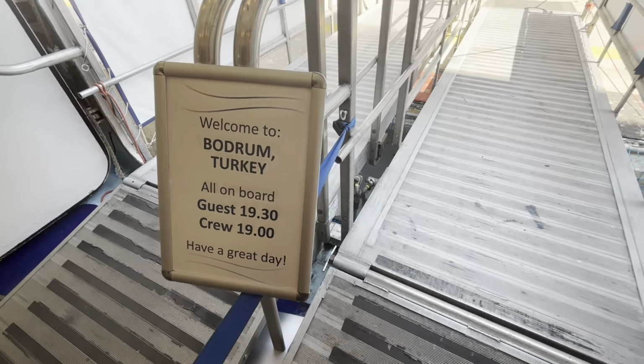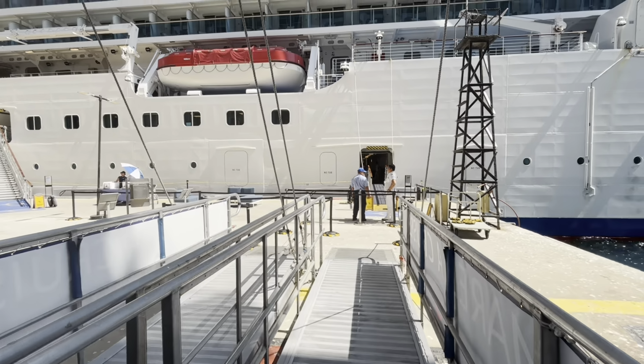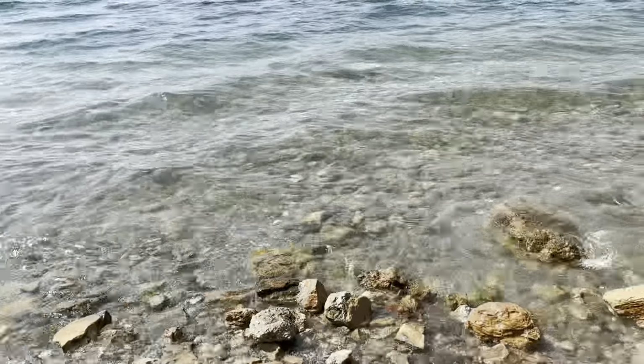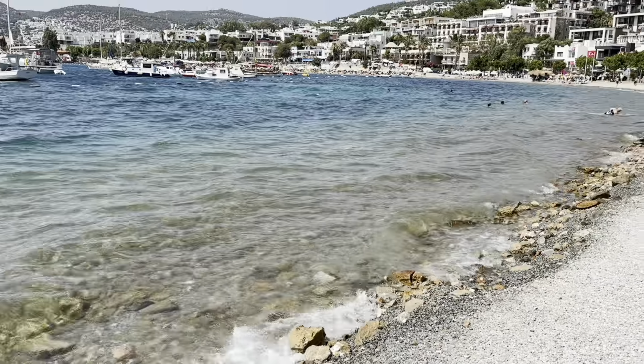Right, well, the good thing about being in Bodrum today is we don't have to be back on board until 7:30 p.m. A rose between two thorns. 5-minute walk from the ship and our first beach area. It's a pebbly, rocky one, but there are people enjoying the sea nonetheless.